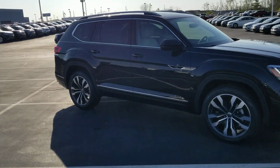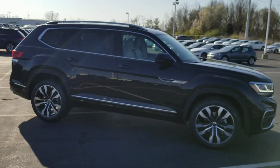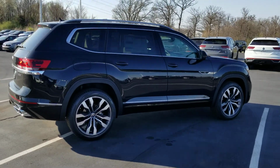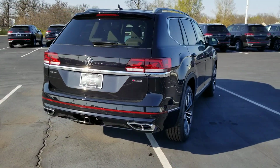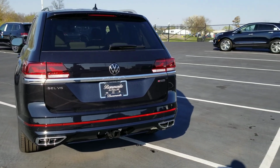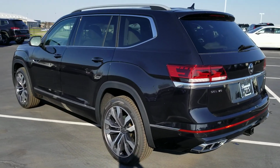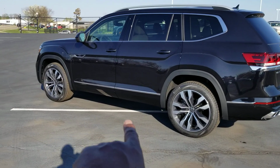Also, you have keyless entry on all four doors, chrome window sills across right here and up into the top, chrome roof rails, a panoramic sunroof, a power sunshade, remote start. You can also do remote start from your app on your phone. Quad exhaust tips. They're faux exhaust tips, but they're there. Also, you do have LED taillights, chrome down at the base of the taillights there. The new Volkswagen logo at the back. 21-inch Brazelton wheels and body-colored paint below the chrome line.